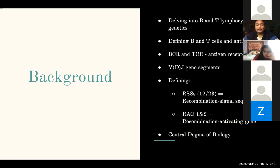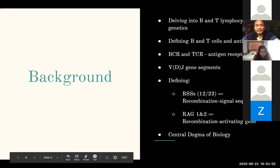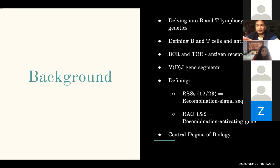And this is a prime example of the central dogma of biology. I'm hoping, does anyone know what the central dogma of biology is, and maybe how you can apply it to this situation?